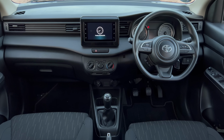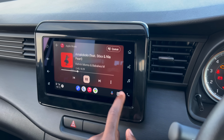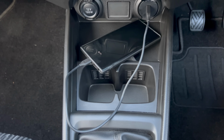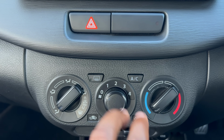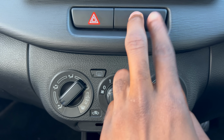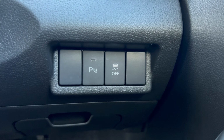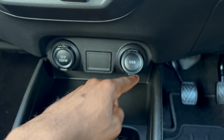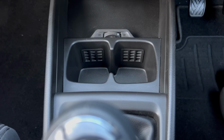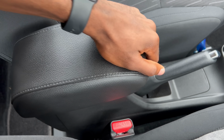Inside, this car is unapologetically Suzuki. There's a touchscreen with Android Auto and Apple CarPlay, but you have to connect using a cable. The entry-level Rumion is a 300,000 rands car, but it comes with no radio in 2024. Enjoy your Toyota badge. The hazards button is here, and this is your poverty button. You use this button to disable the parking sensors, and here you turn off traction control if you wanna rest in peace. There's a USB port, 12-volt socket, and two cup holders with air vents to keep your drinks cool. The retractable center armrest is a cherry on top.